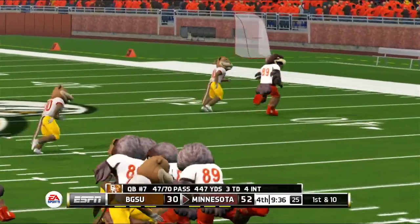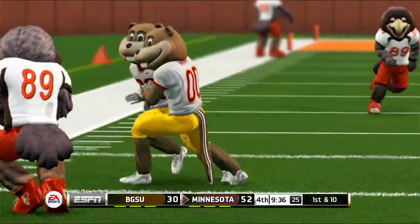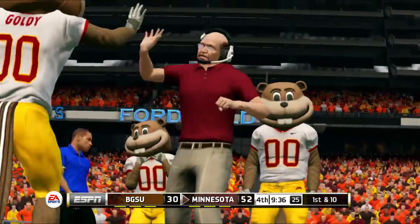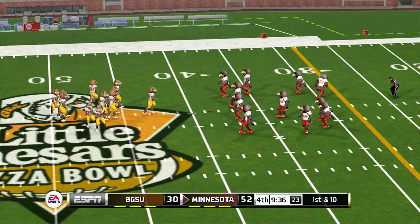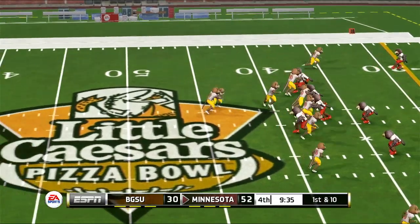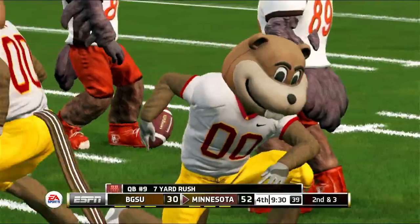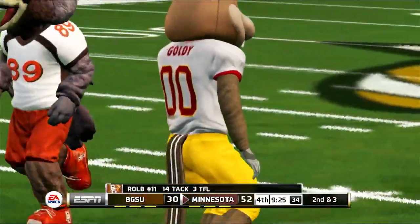Oh yeah, this guy's an athlete. There's no throwing it over this guy's head. He'll go up and get it. We've got a first and 10. Ball on the 39-yard line. After a decent pickup, that'll bring up second and three.